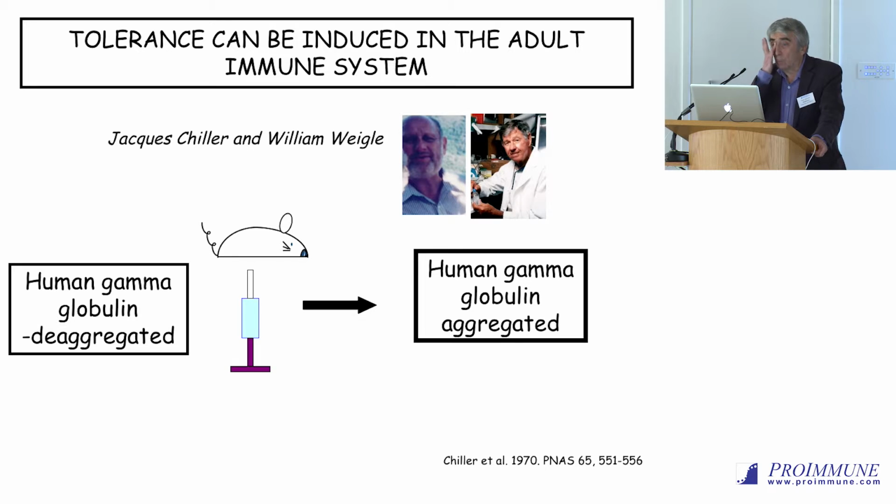The approach that we've adopted is one that actually only old people like myself could ever think about. It came from the work of Chiller and Weigel before I even started my PhD, and it's been very influential in a lot of my thinking about tolerance. What they described was the fact that a mouse that was given a deaggregated form of human immunoglobulin, that is there as monomer, would become tolerant to that immunoglobulin, even though the immunoglobulin was foreign. And tolerance was measured by immunizing later, or challenging, with the gamma globulin in an aggregated form. That aggregate is usually very immunogenic, and what they found was pre-treatment with the deaggregated immunoglobulin tolerized to the aggregated.